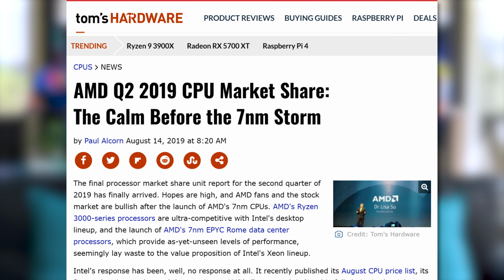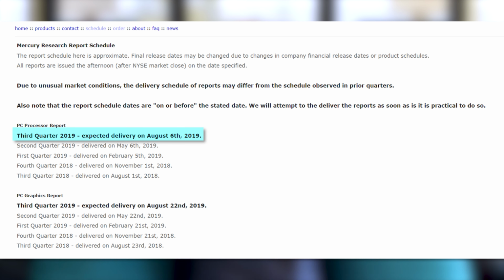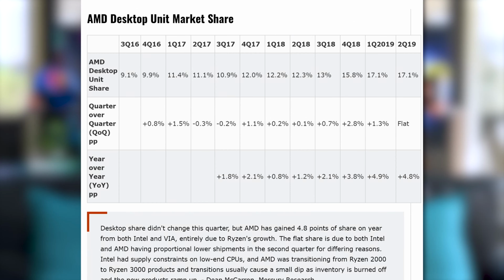Now let's go ahead and cover a few things that are going on in the world of AMD. Specifically, Mercury Research has finally published its CPU findings of Q2 2019. They supposedly released this 9 days ago, but now it's just finally making it to the internet. Tom's Hardware is the first website that I can find that has the Mercury Research report on it, only for AMD CPUs, which is weird.